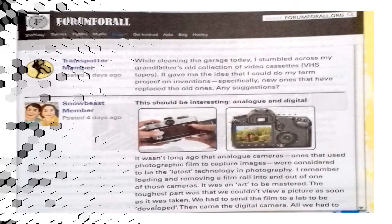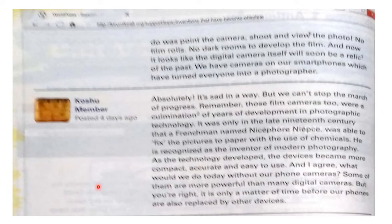All we had to, and the later portion of this sentence is in the next slide. So let us move. So here it is. All we had to do was point the camera, shoot a view, the photo. No film rolls, no dark rooms to develop the film, and now it looks like the digital camera itself will soon be a relic of the past. We have cameras on our smartphones which have turned everyone into a photographer.